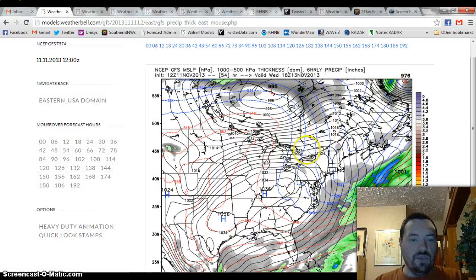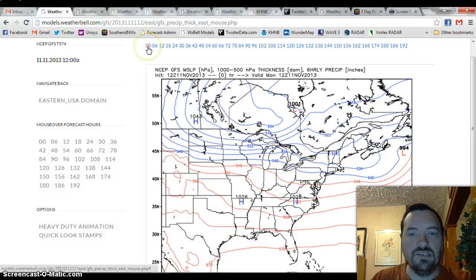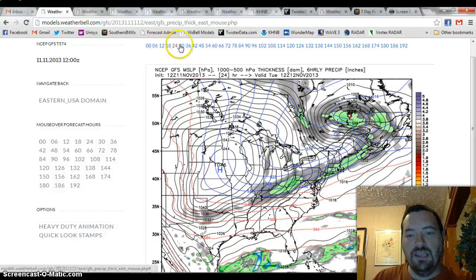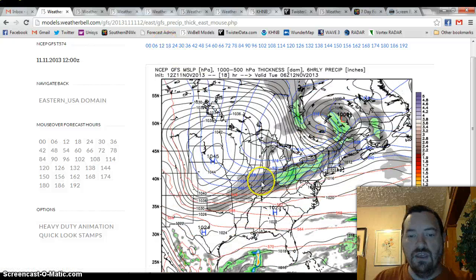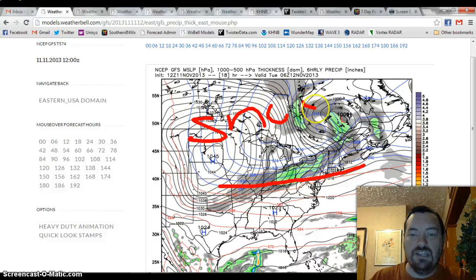So real quick, let me sort of show you what's going on with the big picture. Here we have our surface map, and again you see that surface cold front moving through, and you see a little bit of snow that'll move through with it. Again, the first blue line here, we call this the 540 thickness line, and remember that 540 thickness line, everything to the north of that, at least in theory, is snow, and boy, I cannot draw very well, and everything to the south of that, the idea is it's rain.